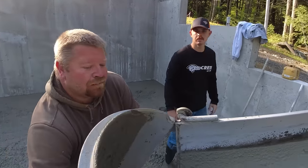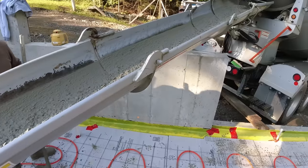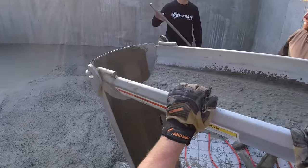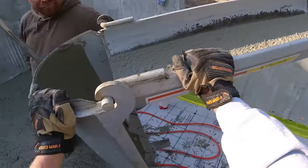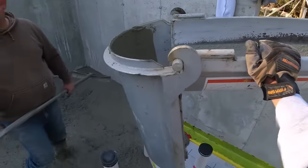Here we go. Yeah. Perfect. Okay. Unlock it. Yeah. Never seen that before. It's okay. Showing him stuff, Mike. Looks pretty good right there. Maybe up a whisker. He's never seen that before. All right.